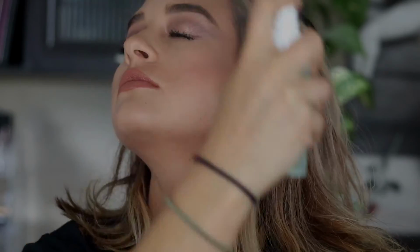Alright, I'm going to take the Stay All Night Fine Micro Setting Mist by e.l.f. We're going to set our face. I really like this setting spray.